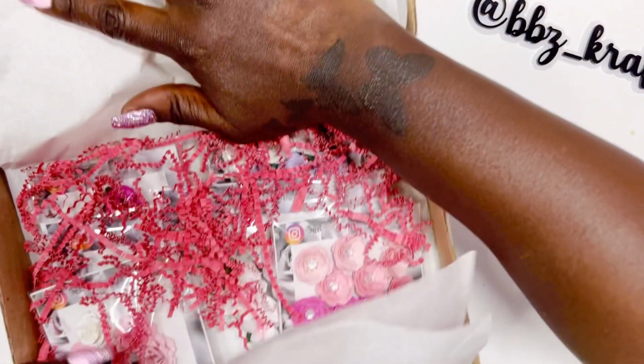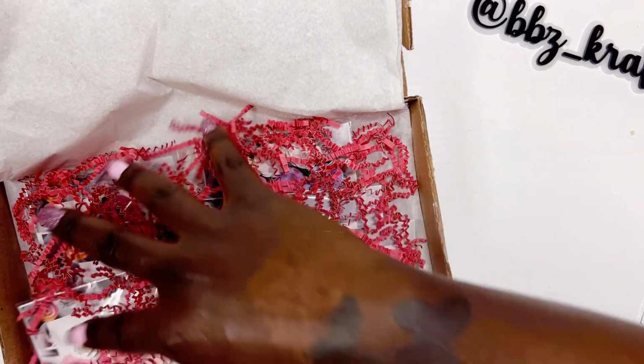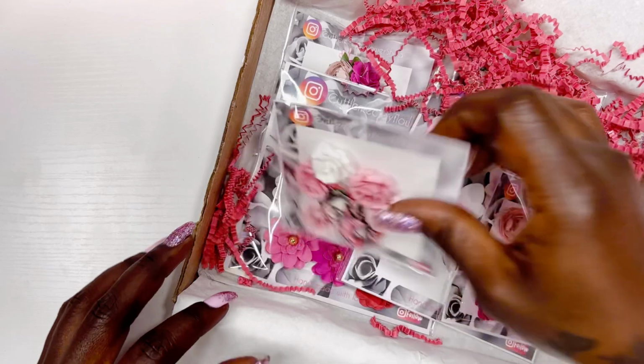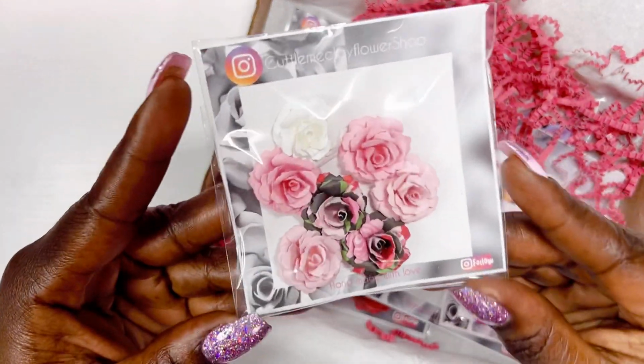This is the Valentine kit. And, pretty. Let's see if you can look at this a little bit better. All right, look how gorgeous. Now, y'all see why she is my flower dealer.